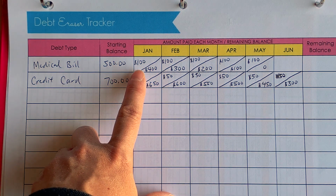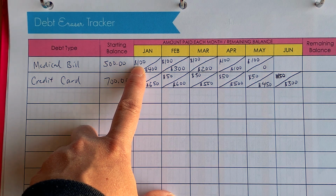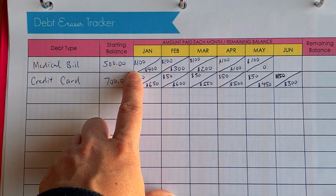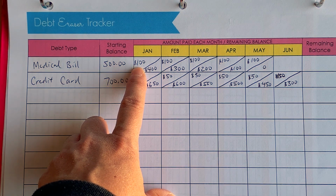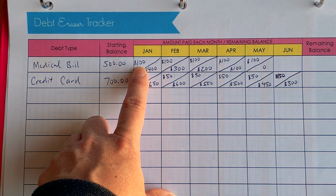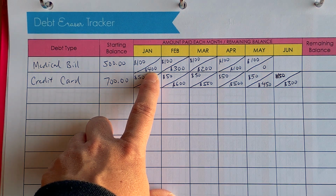So what I've done here is, this is how you track how much you put in and how much is left over. I just split this box in half and I put down how much I paid. This is how I paid $100 towards this bill. Then there's $400 left over.